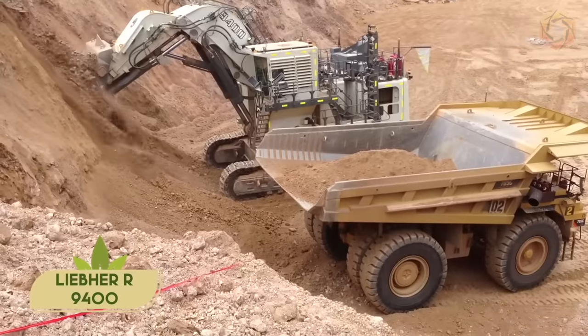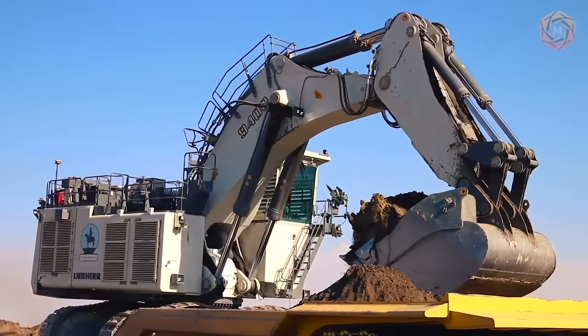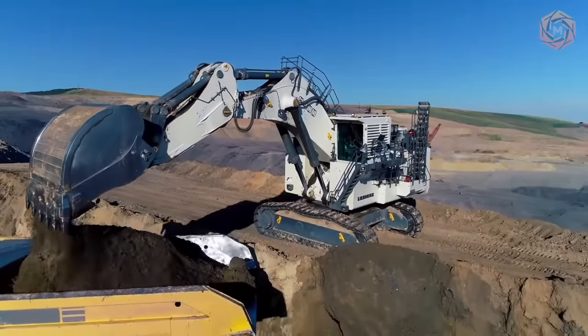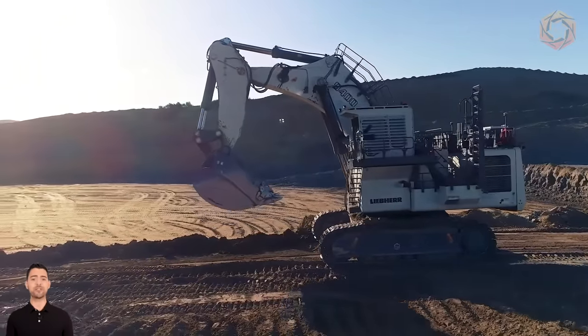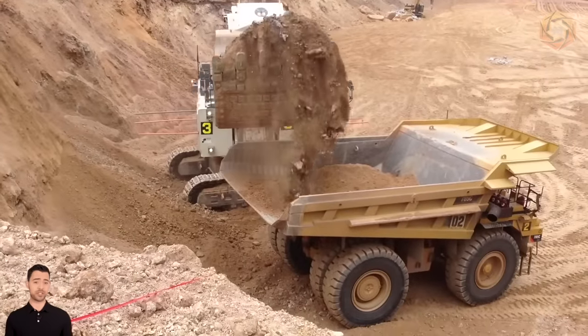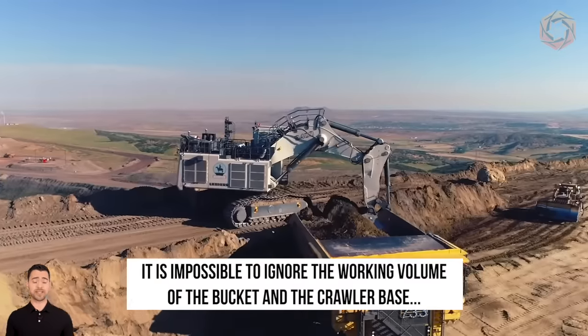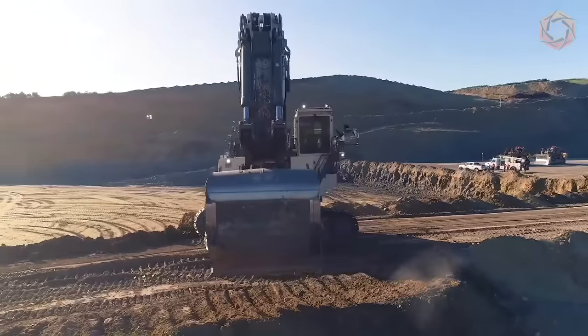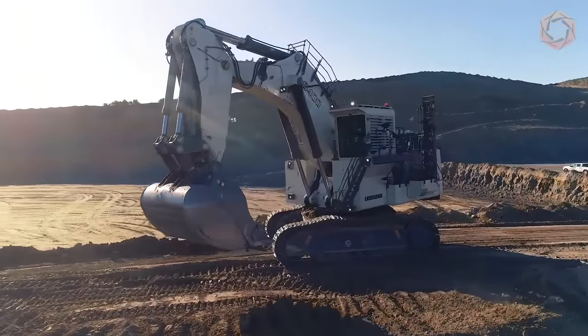Let's discuss what are the main advantages of the Liebherr R 9400 mining excavator. Firstly, the manufacturers note its large digging depth, which significantly increases the productivity of the machine. It is impossible to ignore the working volume of the bucket and the crawler base. After all, it is these components that make the machine truly stable.